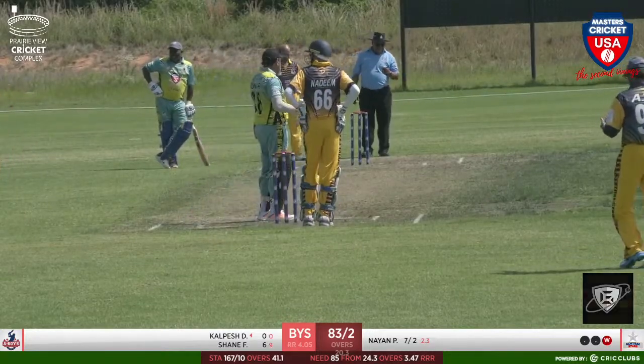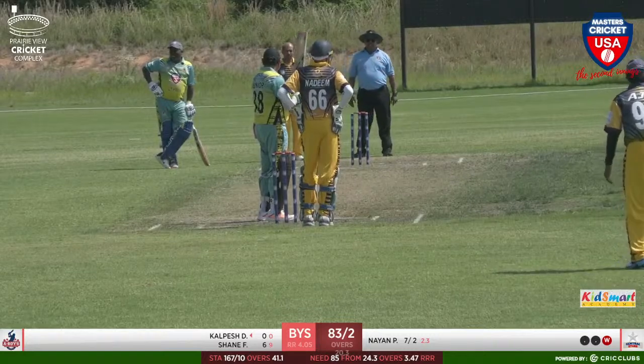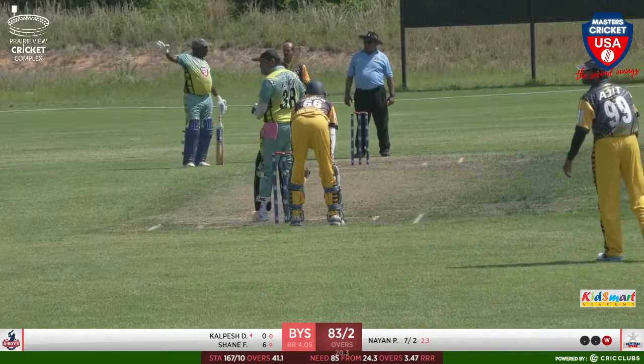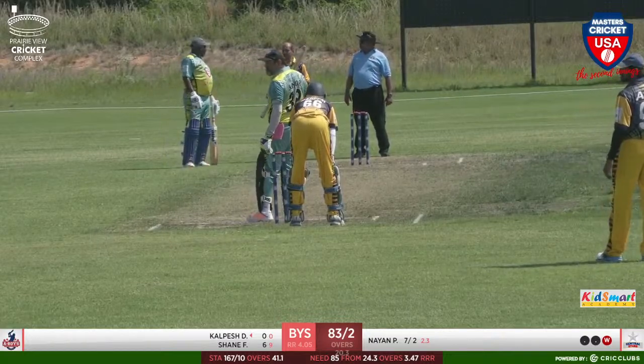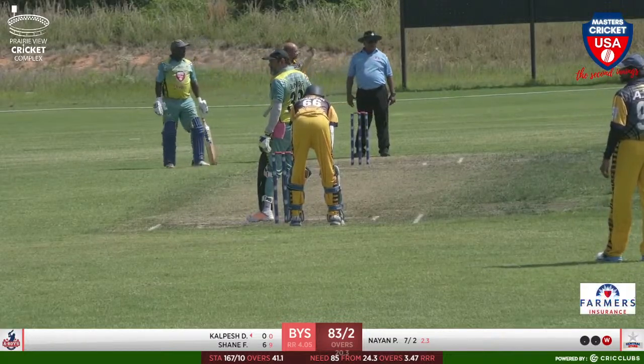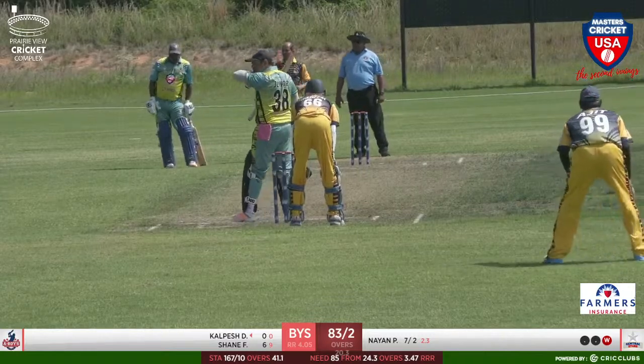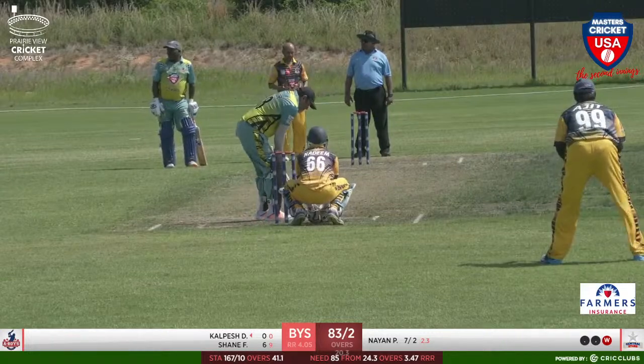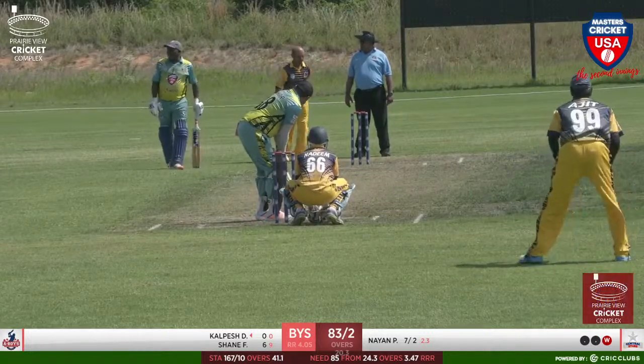All right, so the new batter in, Kalpesh at number 4 for A Boys. Nayan is in the middle of a beautiful spell. He's bowled 2.3 overs, he's given away only 7 runs and picked up both the openers over here. He can really make things happen for Central Stars.